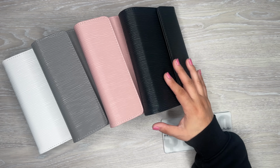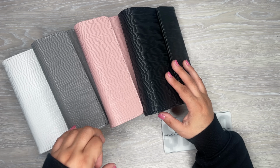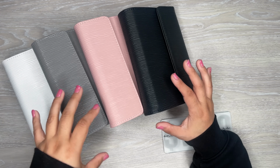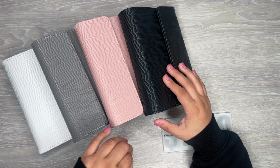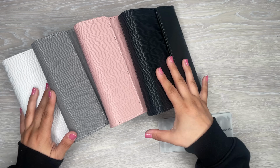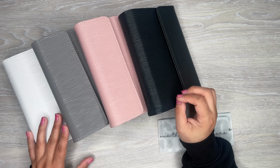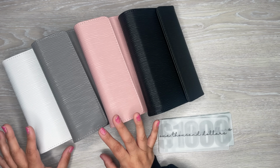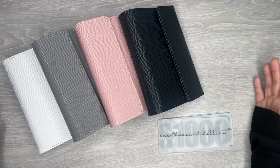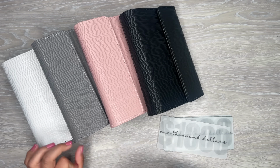I actually got samples of other wallets from manufacturers in the past, and I was using them. I used it every single day, but it got a lot of wear and tear, so I really didn't like that. After a few months, it was already getting worn on the edges. And then I got this wallet, and this wallet has been holding up so well. The quality is really nice, and I feel comfortable now suggesting it to other people and offering it to sell to other people, since it is a really good wallet.